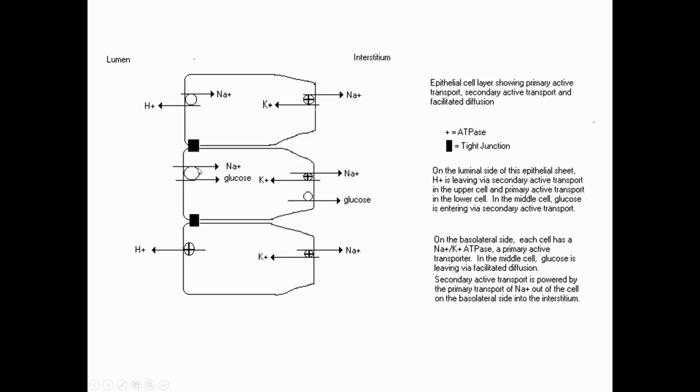Here's an interesting example. So here's our SGLT, our sodium glucose transporter. So on the basolateral side of the cell, we have a sodium-potassium ATPase making a sodium gradient. Then the SGLT uses the sodium gradient to make a glucose gradient. And then the glucose leaves the cell by a facilitated diffusion transporter, or a GLUT transporter. Now this particular arrangement is found in two places in the body, in the gut and in the proximal tubule. So the purpose is glucose is being taken all the way across the cell.